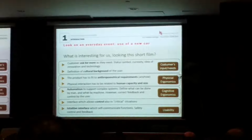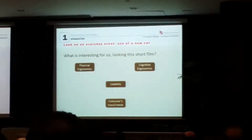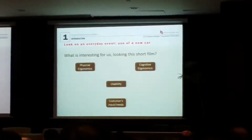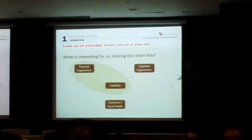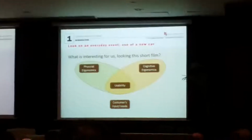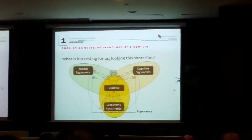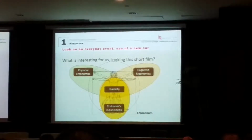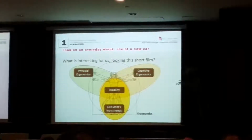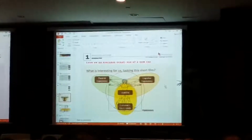If I reorganize these slides by putting them together in a different way, where I put usability in the center of my project, then I can relate them. Physical ergonomics, of course, has to do with easy use, cognitive the same, and it will be usable if the customer is happy with it and fulfills somehow the expectations. Okay? This whole field then is called ergonomics. Okay? We have this relation and this multidisciplinary approach with different disciplines and areas.